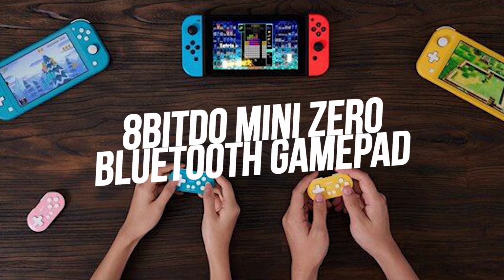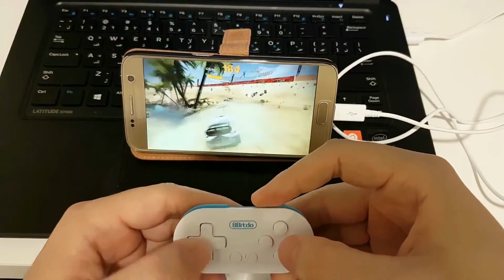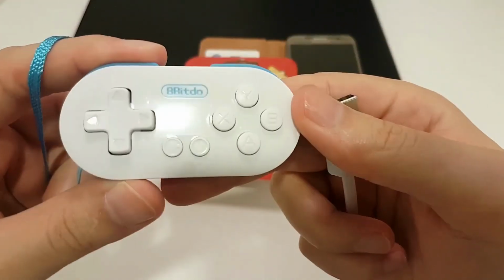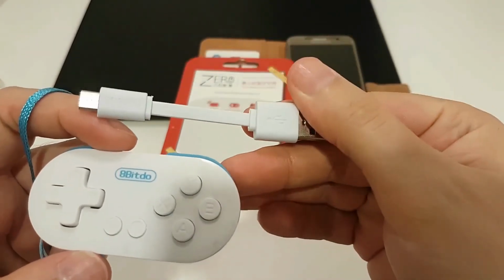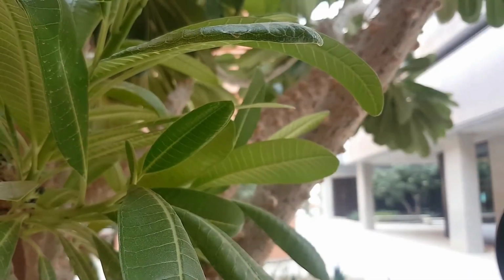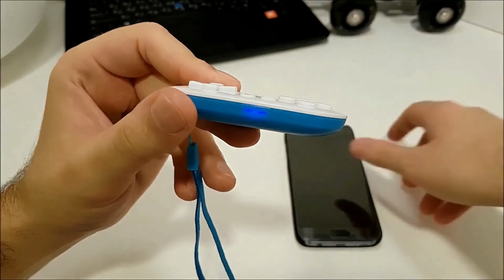Number 10. 8BitDo Mini Zero Bluetooth Gamepad. If you grew up with a Nintendo Game Boy, you certainly never imagined that one day we'd all be walking around with phones and iPads that could play 3D games. With this retro portable gamepad from 8BitDo, you can now take your gaming to the next level.